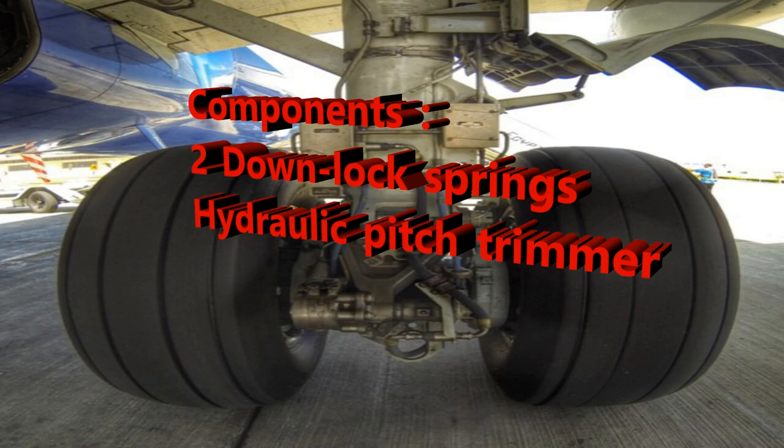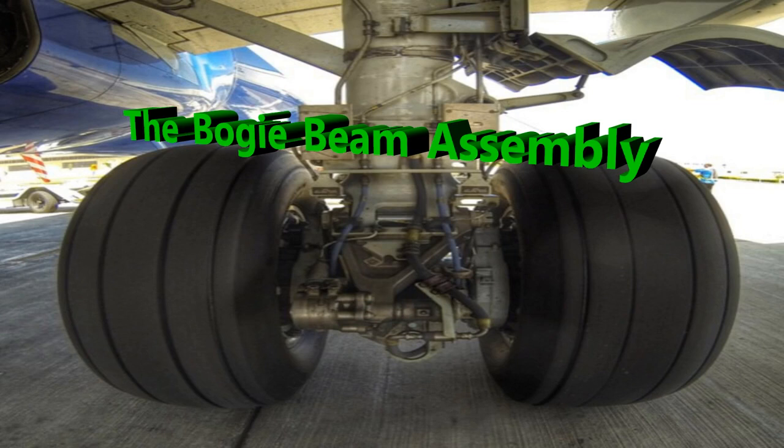All right, let's start with describing some of the components with the bogie beam assembly. What do we have here with this particular piece? Well, on the bogie beam assembly, there are different components. It does have 4 wheels. You want to highlight that because that's going to be on the test. And with the bogie, we have a front and aft jacking dome. There are also brake tie rods attached to the bogie beam, and they're just there to transmit the braking effect from the brake units to the aircraft through the main landing gear.